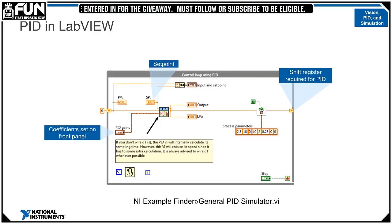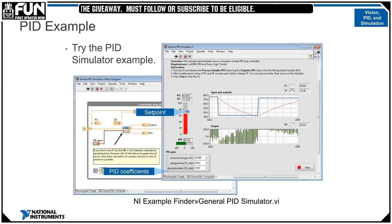So looking at the next slide, this is the front panel for that PID simulator. You can see that we have the graphs showing the response, showing the set points. It's really fun to play around with. It's a great way to get a little bit more familiar with PID, and I would highly suggest checking it out if that's something you're interested in learning more about.